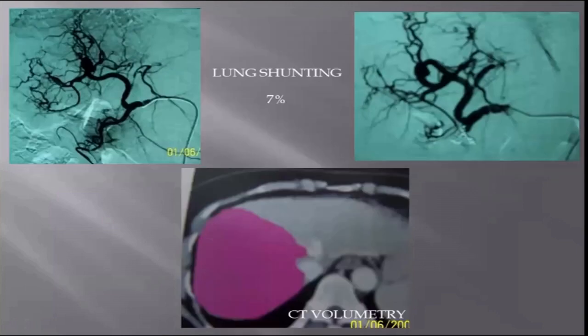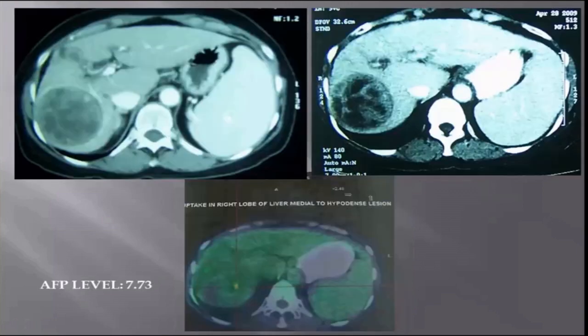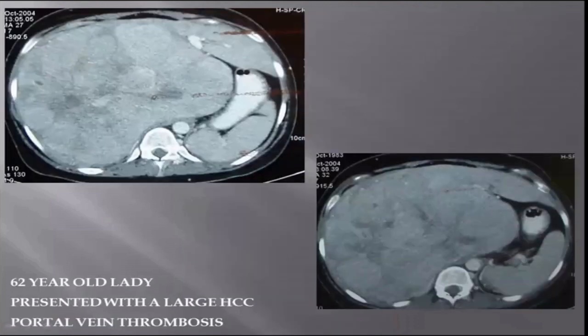We get a CT volumetry, which is done like shown in this picture here, calculate the dose, and then we inject the dose. And after nearly 6 weeks, you see a complete absence of vascularity and necrosis forming in the tumor. The AFP level comes down to normal and there is no uptake on the PET scan.